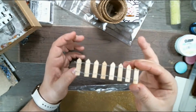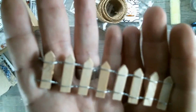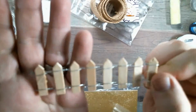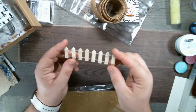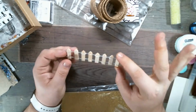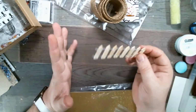So this is an actual little picket fence. So look at how cool this is. It's actual little pieces of wood that have been formed in between these wires. And I just think that that is so incredibly cool. I just love that you're going to be able to put, and I'll show you once I pull out the stamp set, that this is sized perfectly to fit with the stamp set. I just think it's so cool.